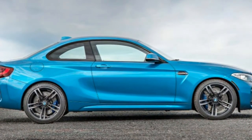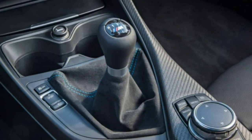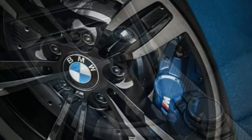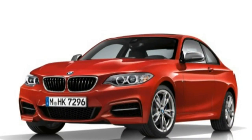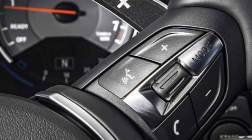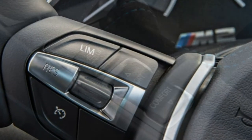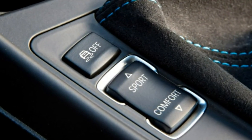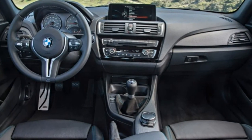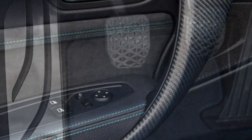The 2017 BMW M2 packs 365 horsepower, compared to the base 228i's 240 horsepower and the already impressive M235i's 320 horsepower. Cornering prowess has been improved thanks to a wider footprint that accommodates fatter tires and more performance-oriented suspension tuning. The end result is one of the most engaging and entertaining cars you can buy.